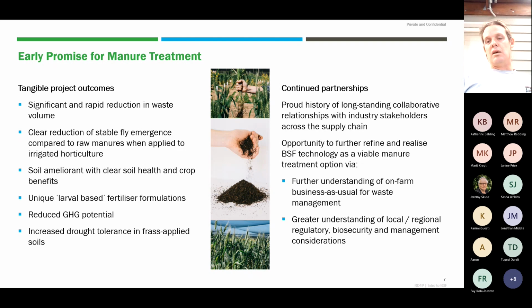We had trials done by the State Department of Agriculture over here, DPIRD, who trialled frass as a soil amendment in horticulture compared to raw poultry manures, with stable fly, which we have on the west coast, and I believe in some areas of the east coast, which are a pest fly. They're blood dependent for their mating and breeding, and so the female flies are biters and cause significant damage, millions of dollars worth of damage across horticulture, livestock, and cause all sorts of problems for adjacent residents.